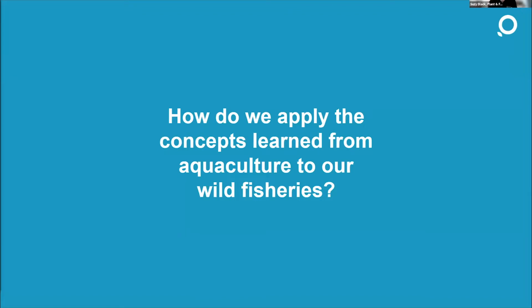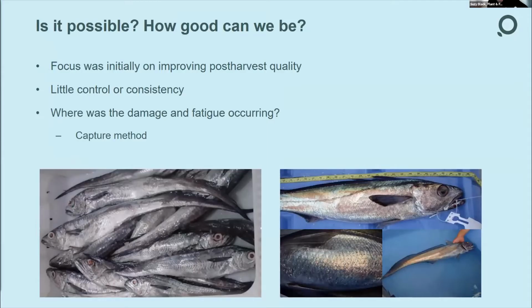So we were left with the glaring question. Once we'd been in aquaculture, a really controlled environment, we started thinking, well, how do we apply those concepts that we learned from aquaculture to the wild fisheries? It's a much harder prospect to go from aquaculture to wild fisheries. And at the time we were looking at hoki.